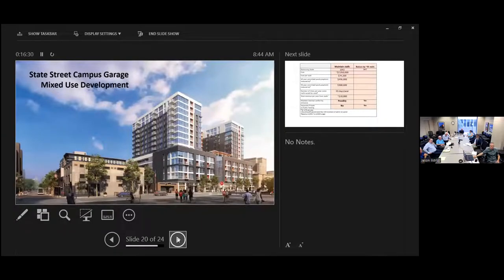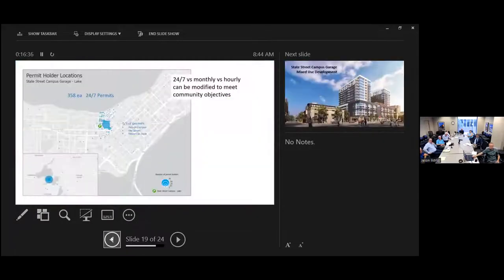I probably should have put in a slide. So maybe we'll go back to the previous slide. In many ways, when we reconstruct this ramp, we will have to eliminate many of those 24/7 permits anyhow. We're taking 1,100 stalls and then we have to tear down to 500 stalls. And so for 2 years, we're going to have half the capacity at this location. So we'll probably have to dial back our 24/7 permits as well. And that would just be a logical time to say, what is the policy for this garage?